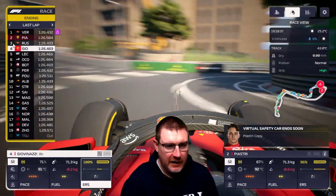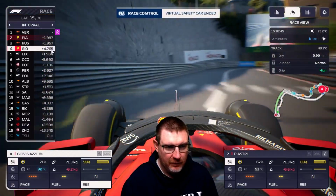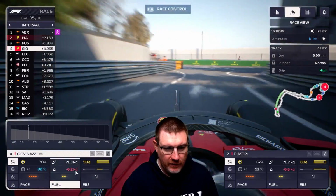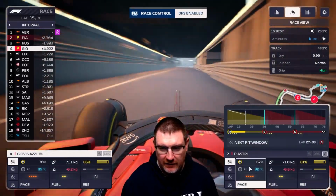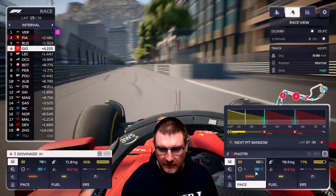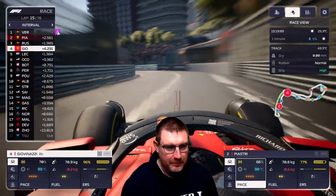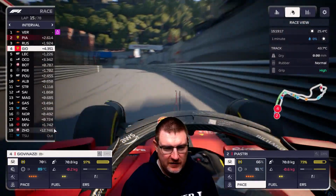Alright, so the virtual safety car is ending. We'll get a bit of an idea about the gaps then. Now, that's pretty much meant we've conserved all the fuel we need to. The tyres are looking okay, although we need to be a little bit careful perhaps on the Piastri side of things. And yeah, Zoe also had a bit of a, he hit the wall or had a spin or something behind us.